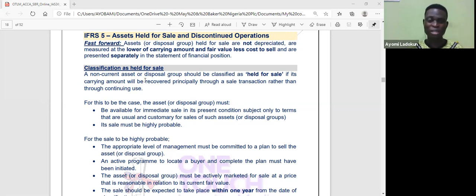Then we take a look at IFRS5. I took my time to explain the conditions that have to be met before you can classify an asset as held for sale. We said there are 2 of them. The asset must be available for immediate sale in its present condition, and the sale must be highly probable. But don't forget why I am classifying the asset as held for sale: the carrying amount of that asset will be recovered through sale rather than continuing use. For the sale to be highly probable, the proper level of management must be committed to a plan to sell the asset, an active program to locate a buyer and complete the plan must have been initiated, the price offered must be reasonably in line with its fair value, the sale is expected to occur within the next 1 year, and there's no plan to withdraw the asset from being sold.